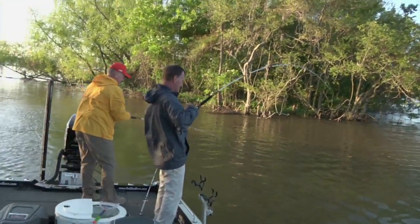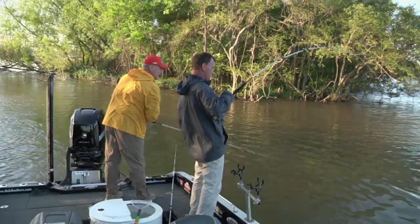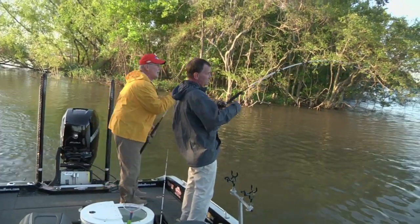Might get the rods out in a minute. Hang on. That's going to be a keeper here. Yes, sir. Well, that'd be in that keeper size ring. What we got here?